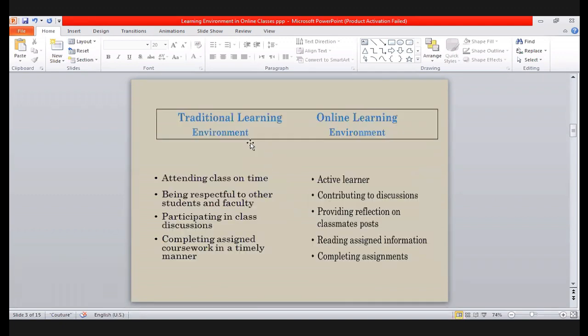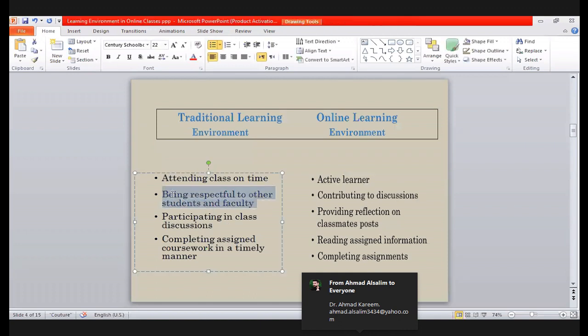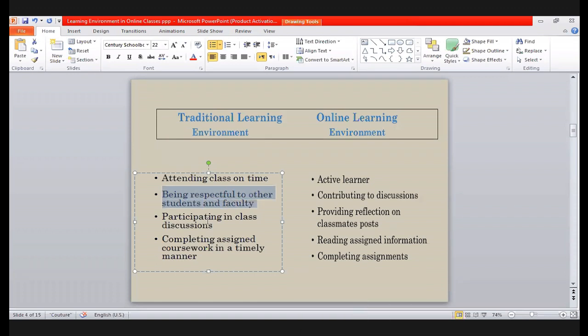Okay, traditional learning environment and online learning environment. The first point is attending class on time. That's, we can say, the point of punishment while you're late. And the second one, active learners, because we have two types of learning. As Lyrna said, there is a kind of synchronic and asynchronic. Later on, I will explain that. The second one, being respectful to the other students and faculty. Here is, in my opinion, the good side, because he gets what we call the actual life of campus. He would know people in their real reality. That's face-to-face interaction. This is a good point of the traditional.